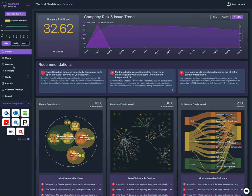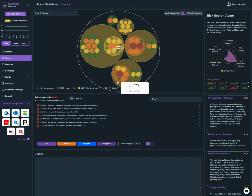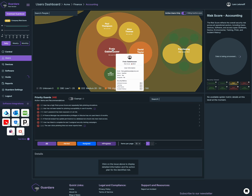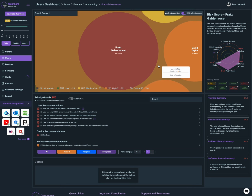If we go up and drill specifically into users, again, we'll get that heat map. This is for the entire company of users and their different risk levels, broken down by different departments. And these are all of the different things that we found that are issues within that. If we want to drill in specifically into, say, finance, accounting, and then this particular user, very high risk, that's Frats. What you'll see over to the right is for Frats.